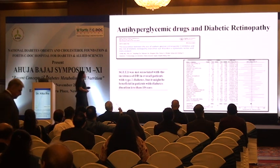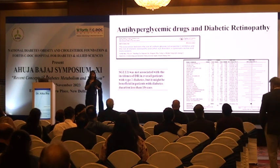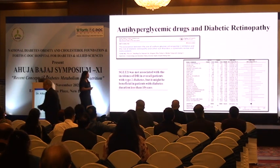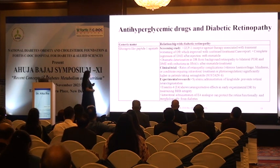But when they did the subgroup analysis based on the duration of diabetes, they found that the use of SGLT2 inhibitors was helpful in reducing the incidence of diabetic retinopathy in patients who have a duration of diabetes of less than 10 years. So this could be one more reason to start this molecule in our patients, so that we can offer one more advantage with it.